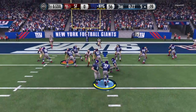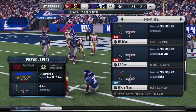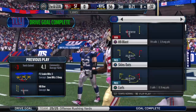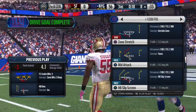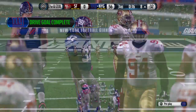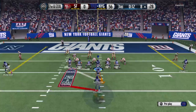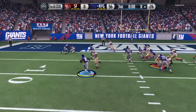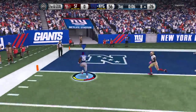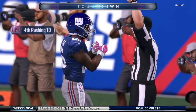First and goal from the 5. Stepping up, ready to spring into action at the 8. Second and goal from the 8. And now here's the toss. Another touchdown to increase the lead.